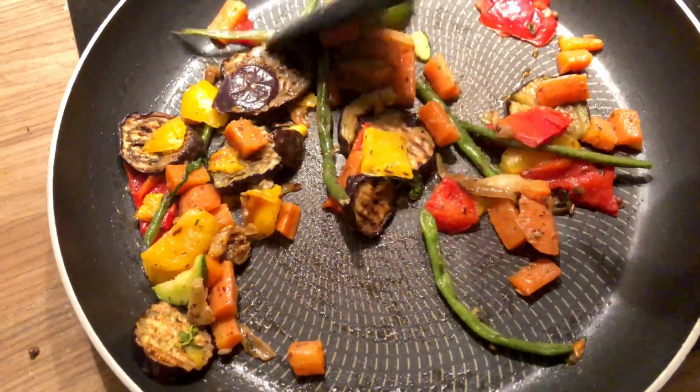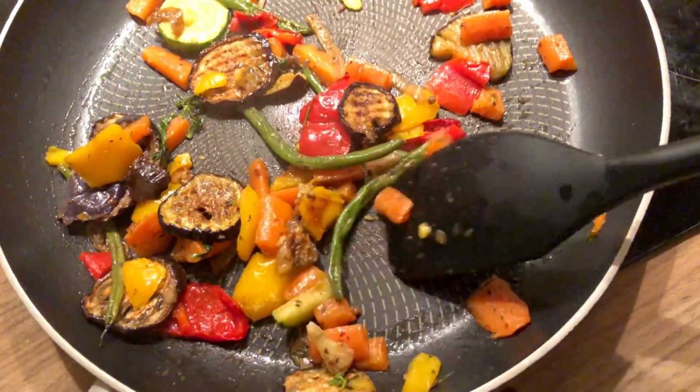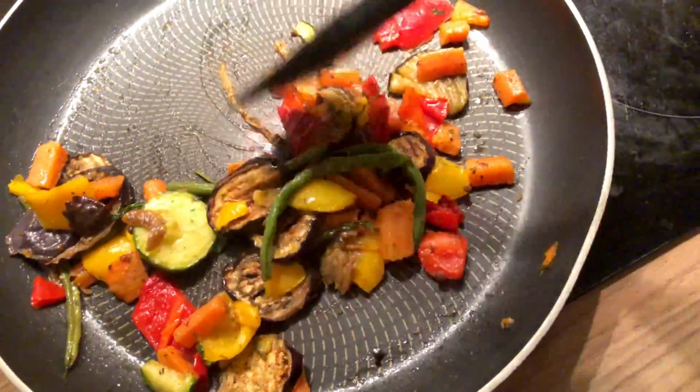It is the final night of week 1 of Veganuary. Dinner is on the way. In the pan here, we have a mixture of some handfuls of frozen veg, like peppers and the aubergine, as well as some of the leftover fresh veg from last night in the carrots and the green beans. So we're just going to stir fry this together.